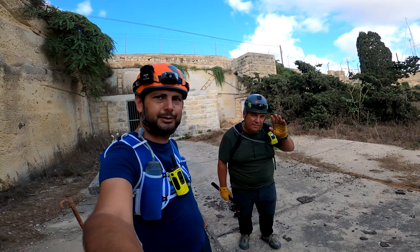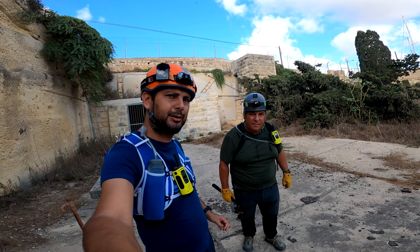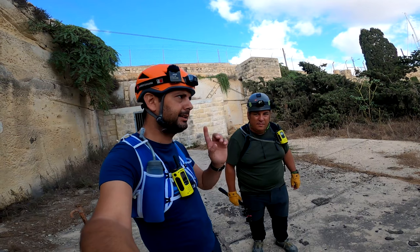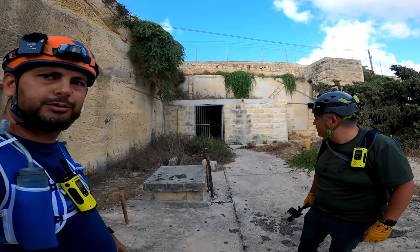Today we're doing some underground exploration. We're at Birżebbuġia and we are going to explore the Benghaisa underground transmitting station. We have to thank MATS for giving us permission, this is the second time. We did Hadlingli last time. It was very interesting. Today we are going to do this underground transmitting station.